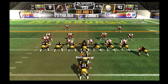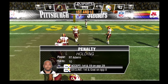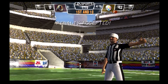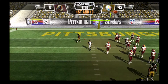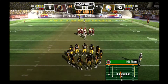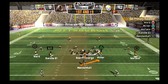Set. Hut. And that flag was thrown in the neighborhood of holding. Holding. On the offense, number 71. It looked like he got a handful of jersey on that one. Yeah, I thought so too. And even though you hold with your hands, so often holding penalties come from not moving your feet. And you can see here, his feet simply never were in position to make the play.